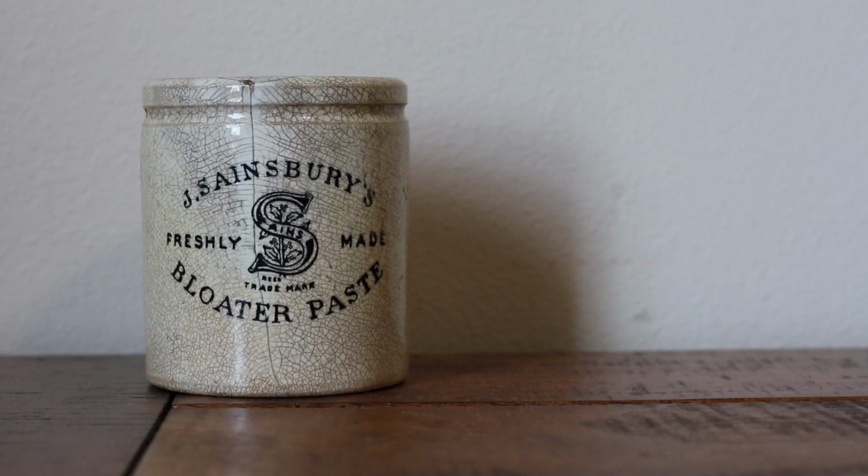So my first favorite is this adorable candle from the Botanical Candle Company, and I will link them down below. This is an antique Sainsbury's pot, and it has a candle that smells of Darjeeling tea and roses, and I'll put a little close-up picture so you can see it because I have the camera really far away today. I have a different setup, so I'm trying something new with the video today.